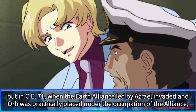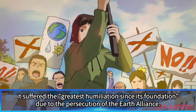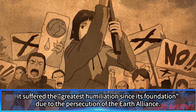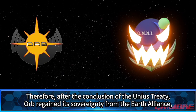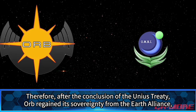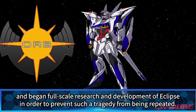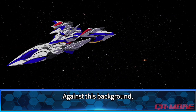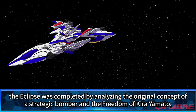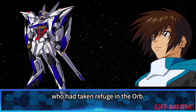This remained hypothetical strategic research for a long time, but in Cosmic Era 71, when the Earth Alliance led by Azrael invaded and Orb was practically placed under the occupation of the Alliance, it suffered the greatest humiliation since its foundation due to the persecution of the Earth Alliance. Therefore, after the conclusion of the Unius Treaty, Orb regained its sovereignty from the Earth Alliance and began full-scale research and development of Eclipse in order to prevent such a tragedy from being repeated. Against this background, the Eclipse was completed by analyzing the original concept of a strategic bomber and the freedom of Kira Yamato, who had taken refuge in the Orb.